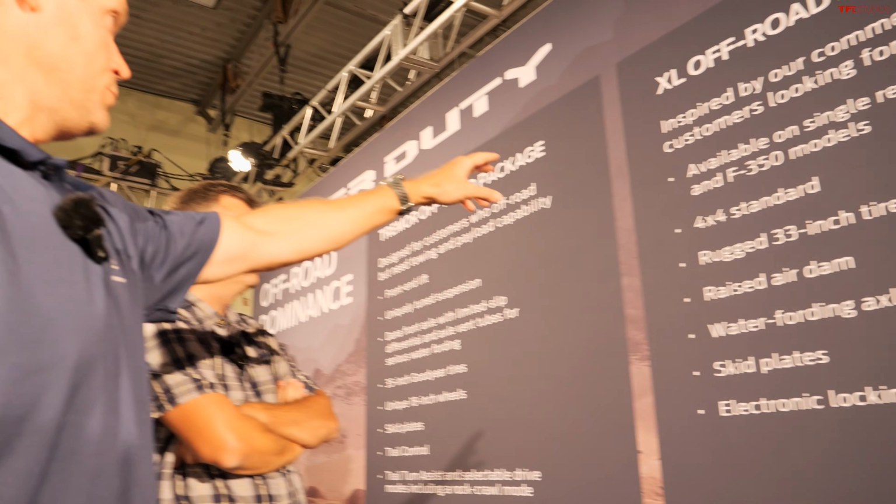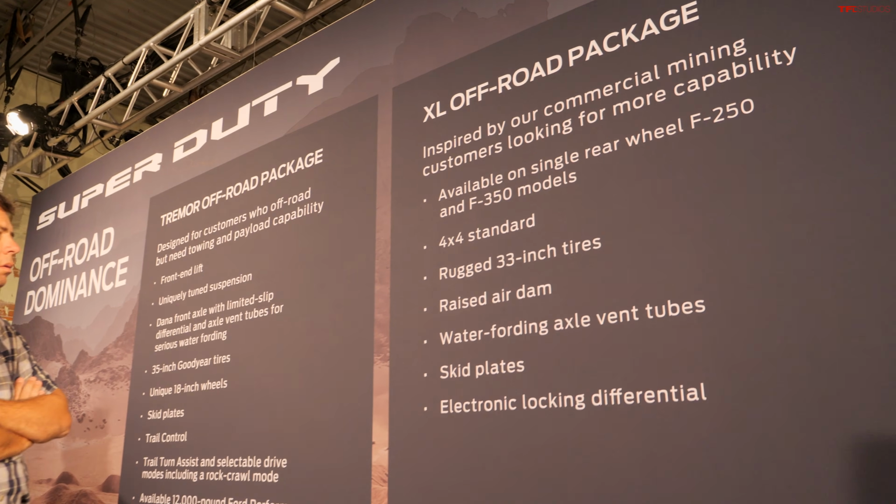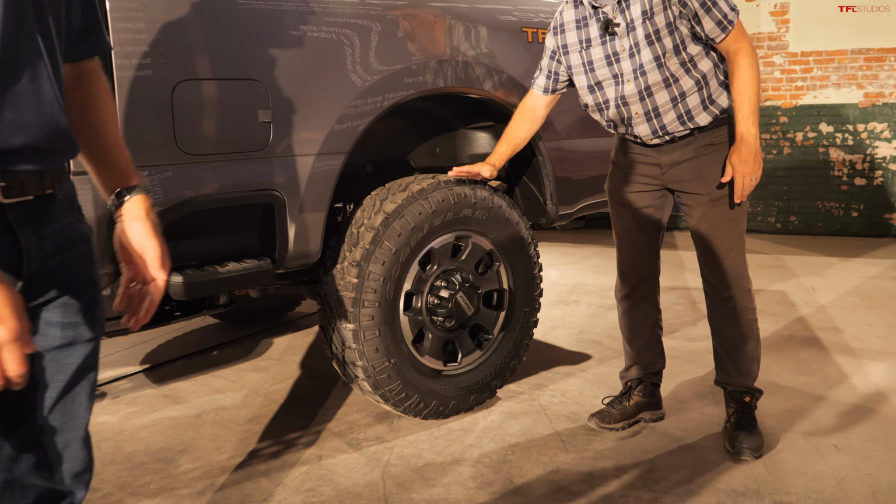It's an off-road truck, so you get four-wheel drive standard. We have a 33-inch tire, the Goodyear DuraTrack 33-inch. So it's a little bit smaller. A little bit smaller, yeah. It's a 35 here. Right.